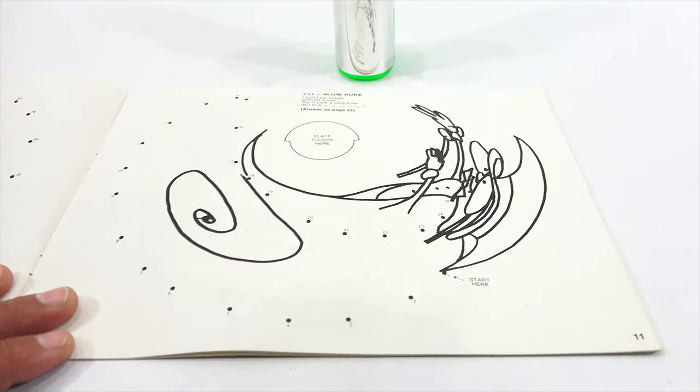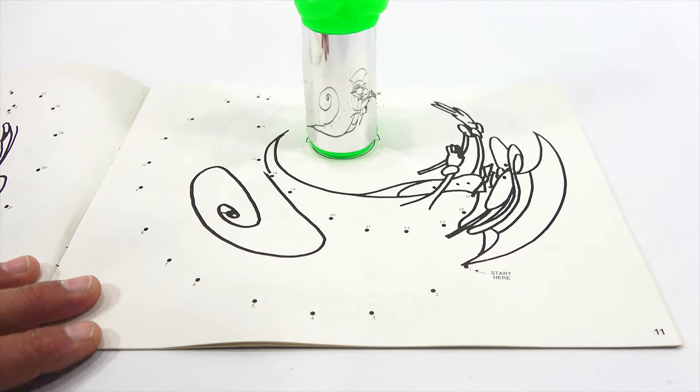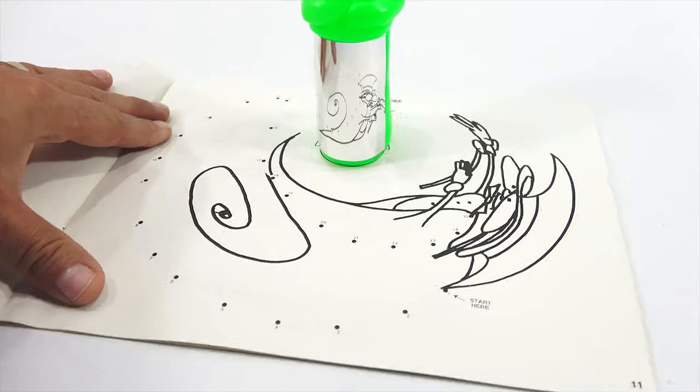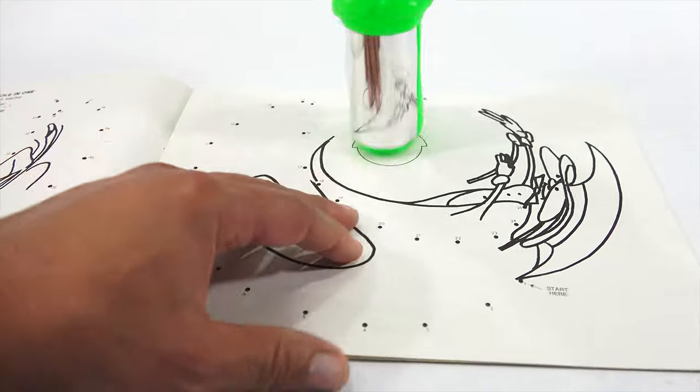Slowpoke. I build my house without a nail, but it took a long time as I'm a... What are you? I can't tell. It's off to the side here. Snail. Okay, so that's a snail.